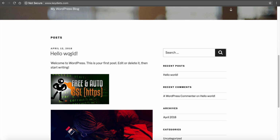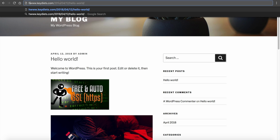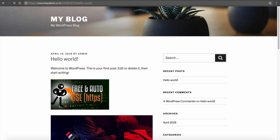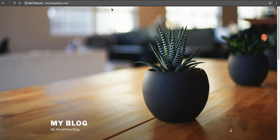Now let's go to a blog post right here. And let's say that you do have a secure certificate, because like I said, at NameHero, it's free and automatic. You'll notice you're still not getting the green lock here. You'll notice the HTTPS is there, but you're not getting the green lock. So let's troubleshoot why it says not secure, and then I'm going to show you how to make sure you get the green lock on all your pages.